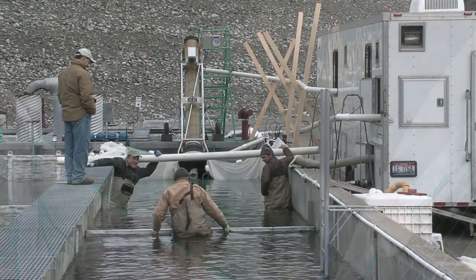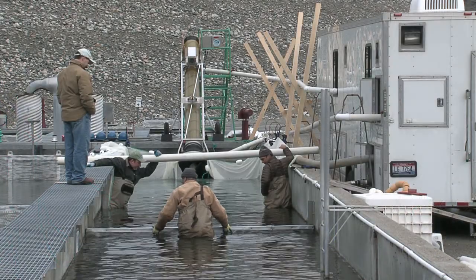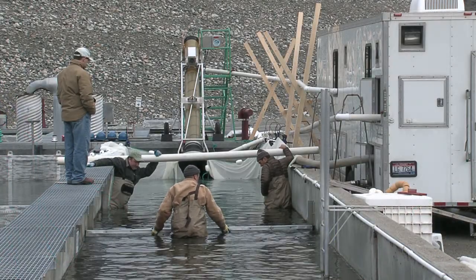So right now you have guys in the pond. As soon as they're done with the next group of fish, they will actually be taking fish out of the lower end of that raceway, pit tagging them, and putting them back into the upper end of that raceway.